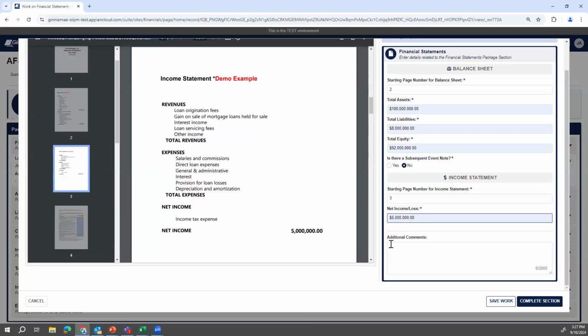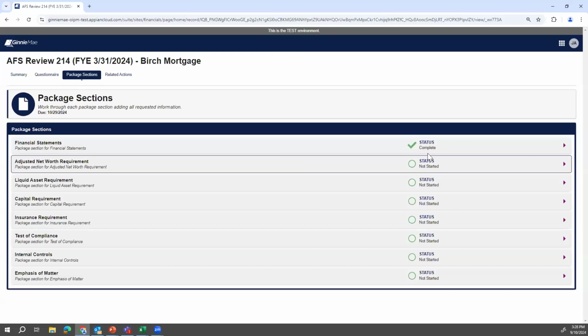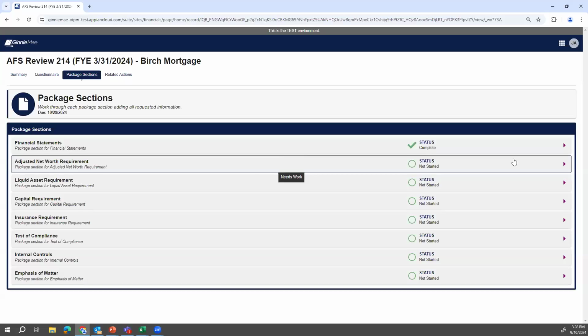And here, there is a field to add any additional comments. This is not a required field, but if you want to provide any additional information for your financial statement, that's where you could do it here. And then once you have filled out the information here, you can go ahead and put complete section. The difference between saving work and completing section here is that when I click complete section, it's going to mark this section with the complete status here, which is important at the end because everything needs to be complete in order to send it to the authorized signer for certification. But you can still go back and edit it now, even though it's quote unquote complete.